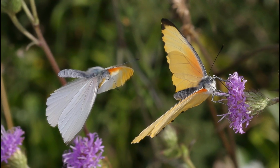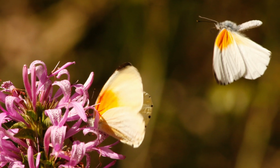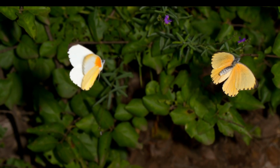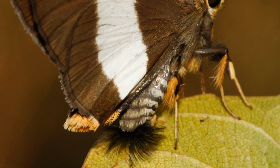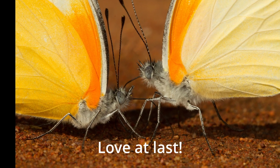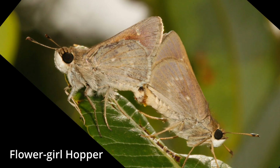When a male approaches a receptive female, the display can look surprisingly like a dance. He hovers above her, fanning his wings, twirling his antennae, and sometimes dusting her with pheromones carried on special brush-like organs called hair pencils. These scents, sometimes called love dust, tell the female that he is healthy, well-fed, and a worthy partner. If she accepts, she relaxes her wings and allows mating to begin. If not, she may flutter or resist until he gives up.